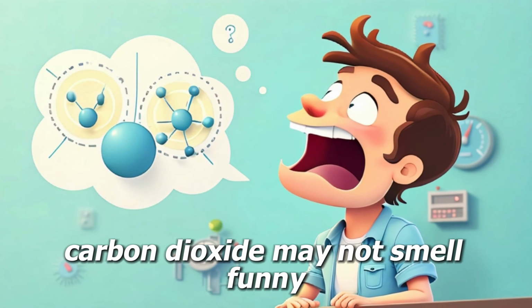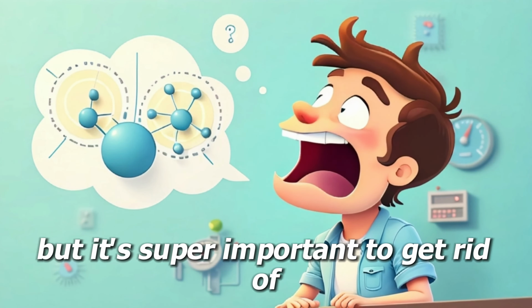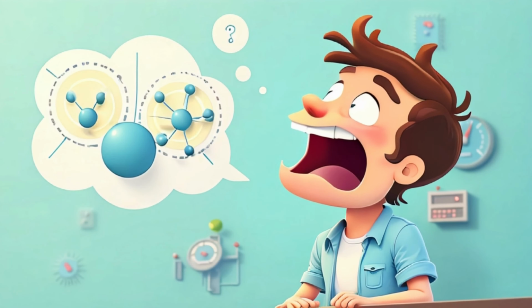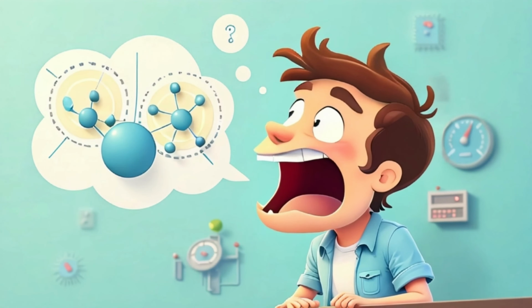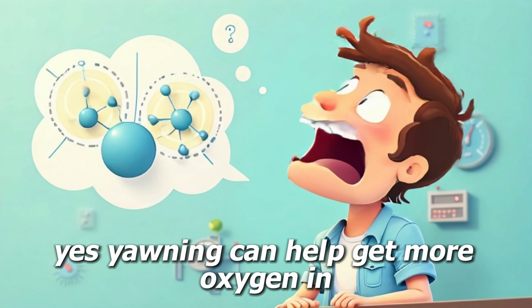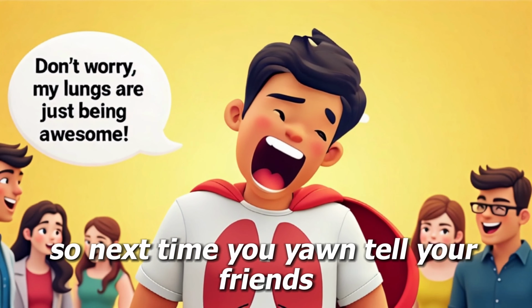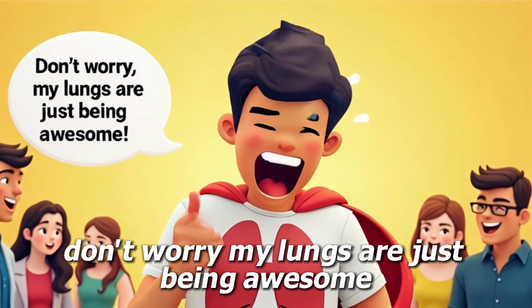Carbon dioxide may not smell funny, but it's super important to get rid of. If it builds up, your body starts sending signals. Maybe you'll breathe faster, or maybe you'll yawn. Yes, yawning can help get more oxygen in. So next time you yawn, tell your friends, don't worry, my lungs are just being awesome.